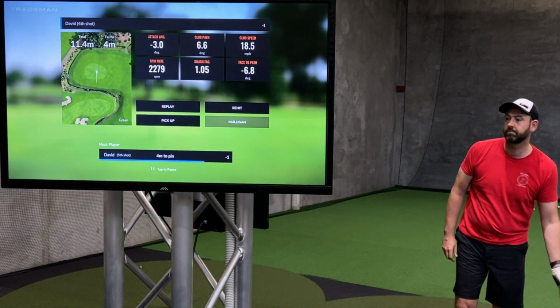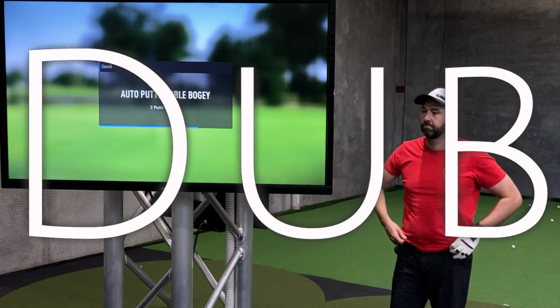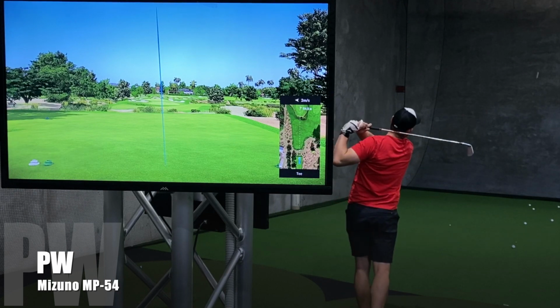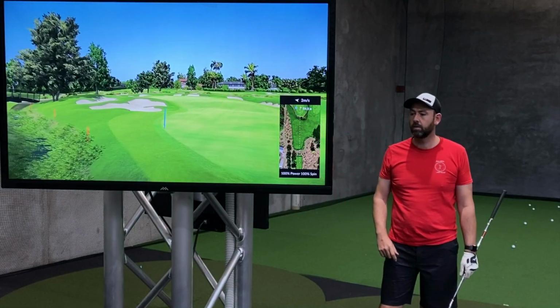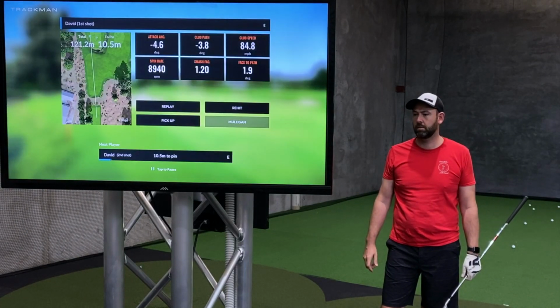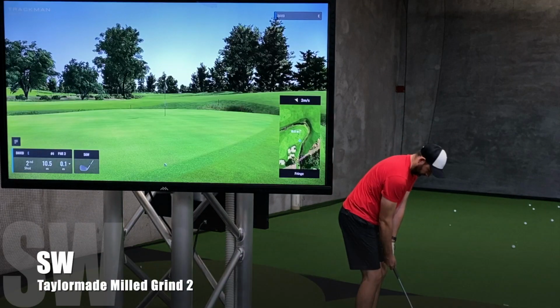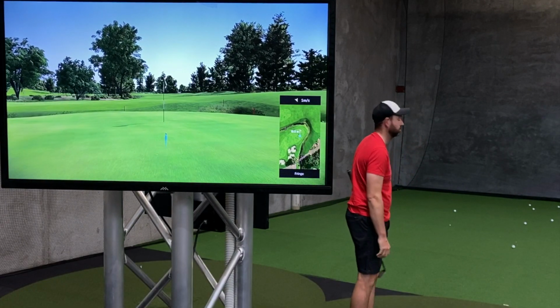Then some work in my takeaway, just getting a lot more connected, trying to feel like I'm getting a turn through the ball or turn away from the ball that actually keeps my arms connected as well. So it's steady progress. This was from a few days ago. That one I was surprised wasn't a putt, but I had to chip that one up.